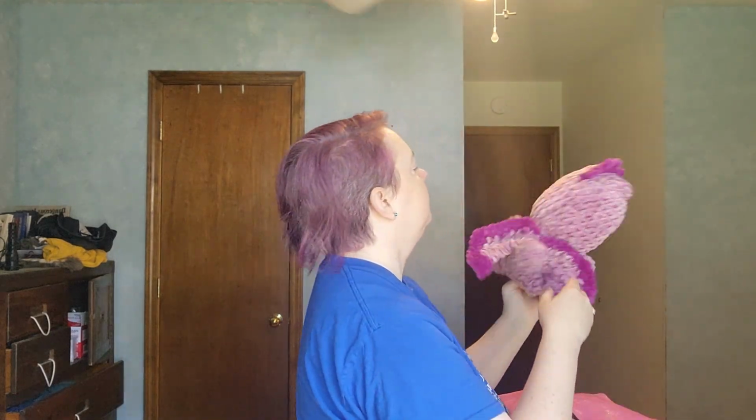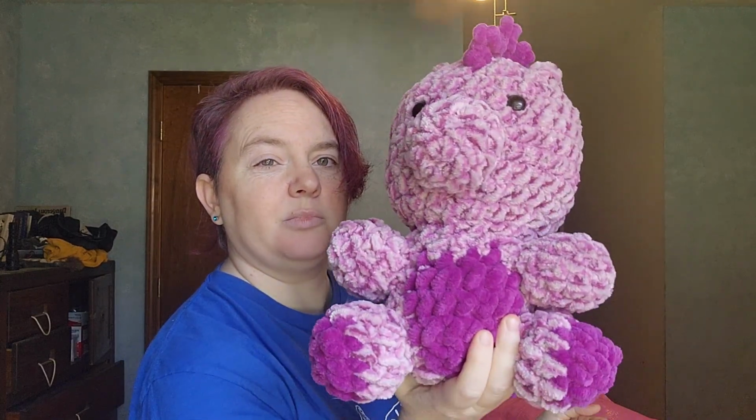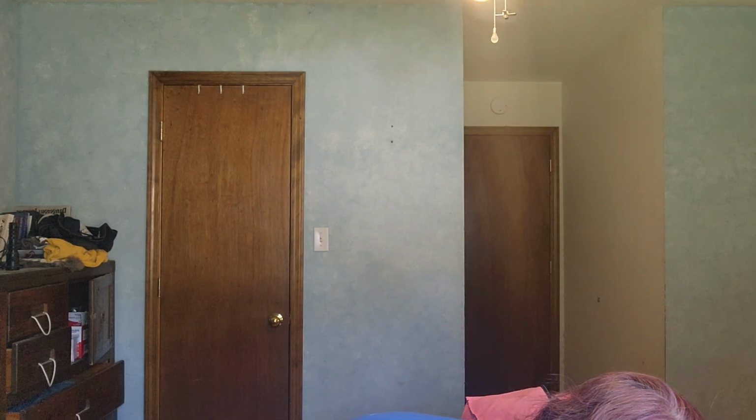What is this? Big dragon, sitting dragon. I have two different sitting dragons. He's lost his price tag, but I think he was 85, because he's a pretty big, big chunky boy. This is a free pattern online. Not my favorite. Won't make again, but he's still going to try to sell. So, sitting dragon. We're going to say 85. I'm pretty sure that's what they both were priced at.